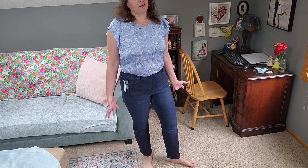Let me know what you guys think of the other pieces, and then we have one more item to talk about. The last item I have on is a pair of Liverpool straight leg jeans for $109. I ordered these because they have a 32-inch inseam, which is typically a little longer than what you'll find, and they look okay. They look kind of cropped. I actually already have a pair like this, so this is a no. As you guys know, I'm tall, 5'10", and it's really hard to find long jeans, so I always try them when I can find them.